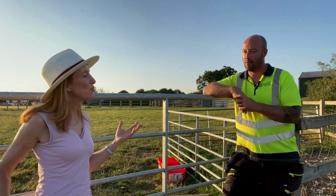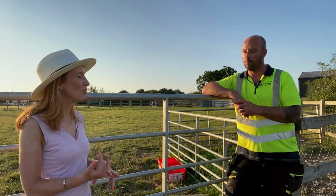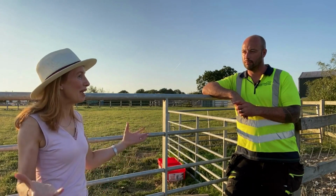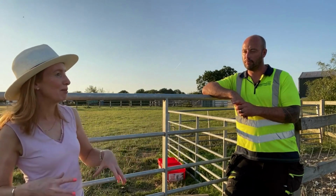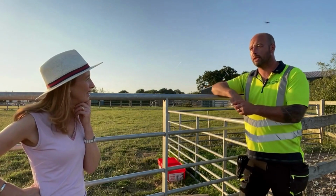So if somebody else was wanting to put up some pig rearing units or sheds of that kind, the best advice you can give them is to embrace the community and show them other examples of a successful conclusion, is it? Or what would you recommend? That would be the way forward.